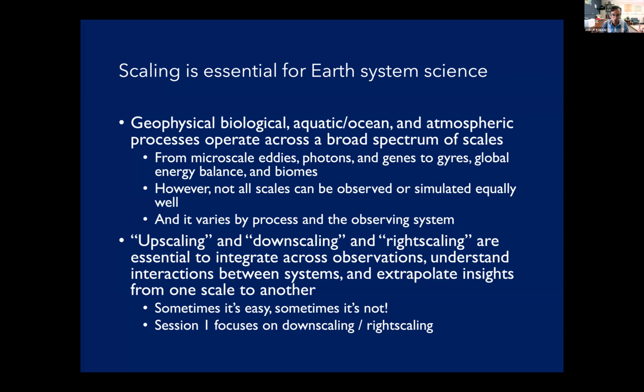The scaling is really the crux of what makes this science really challenging, right? Across these different interfaces and across a really wide range of scales. And we can't observe all of them or simulate all of those equally well, and it varies by process. And so we have a whole cottage industry of upscaling and downscaling, which you'll see later on through this workshop.